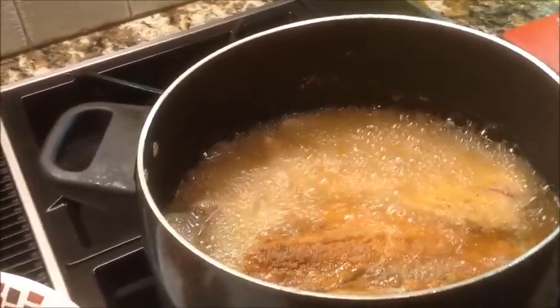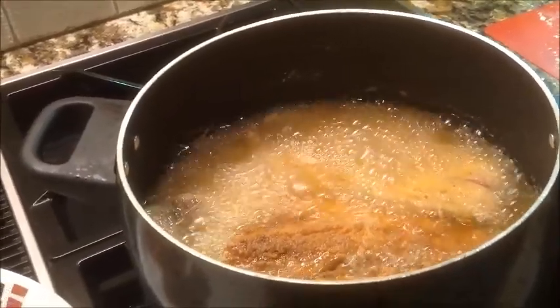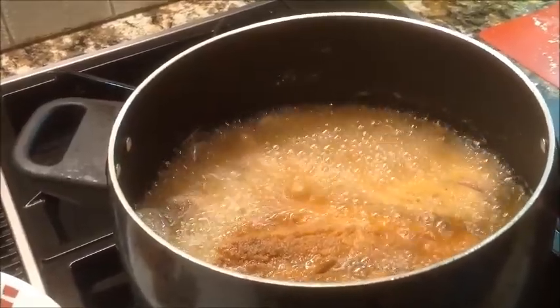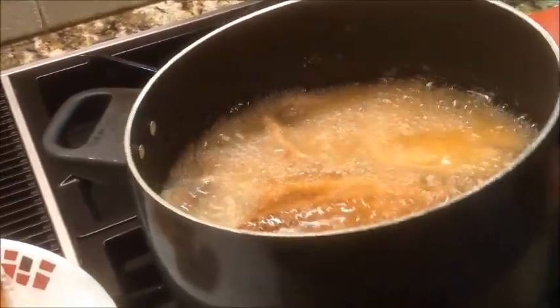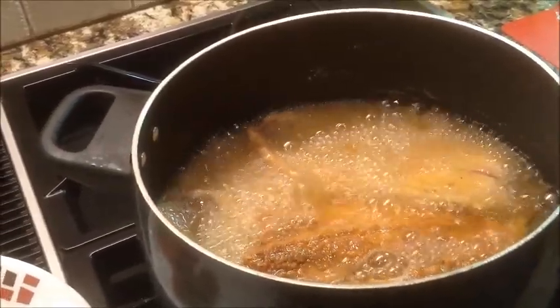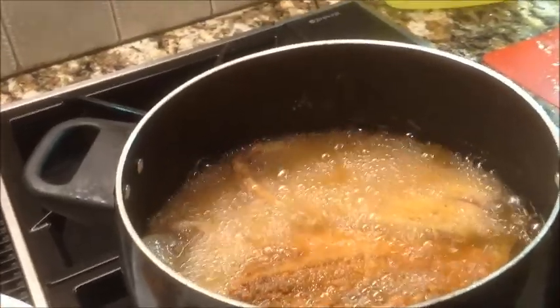So there are a lot of ways to cook seafood, to cook fish, and there are ways to make it more healthy than frying it. So just think about incorporating more seafood into your meals, into your menus, and into your week's cooking. But today, we're going hardcore. We're frying this.